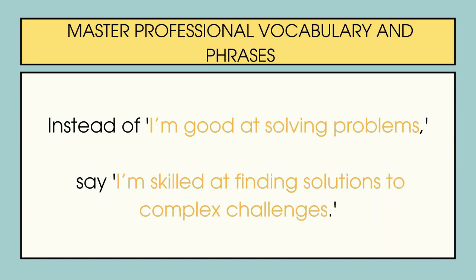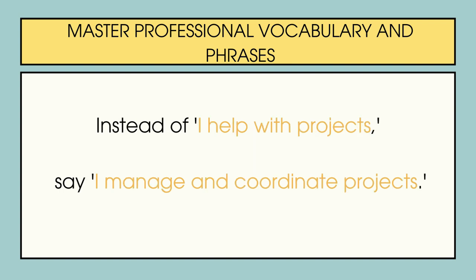Here are a few more examples of business English phrases. Instead of saying, "I'm good at solving problems," say, "I'm skilled at finding solutions to complex challenges." Instead of "I help with projects," say, "I manage and coordinate projects." These phrases sound more professional and will help you stand out in a work setting.